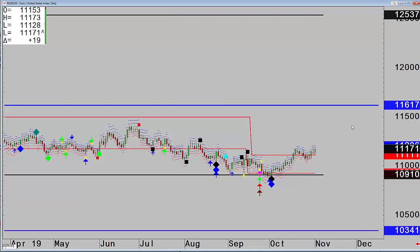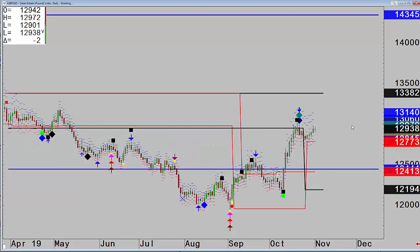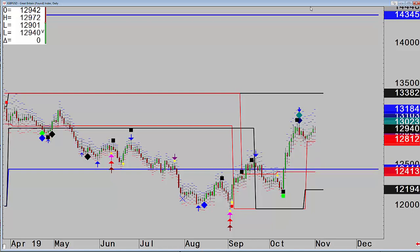Across to the pound. Lots of things going on fundamentally on the pound as usual, but not a great deal going on in terms of the price action. We held just above the 127.87 point, which was very important, and remain a target of 133.82, so a long way away.